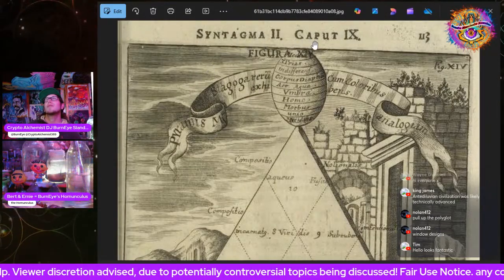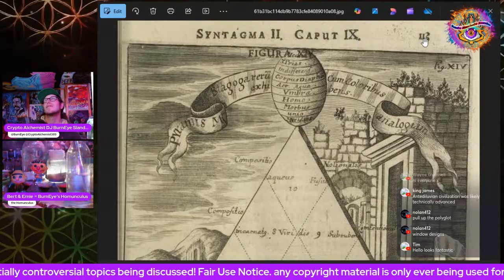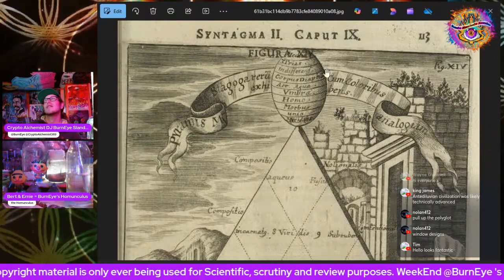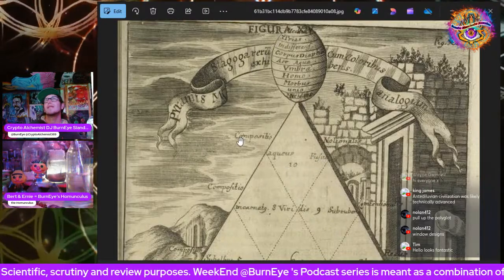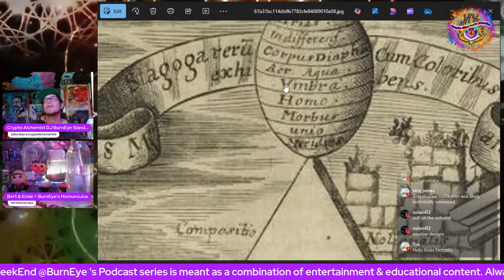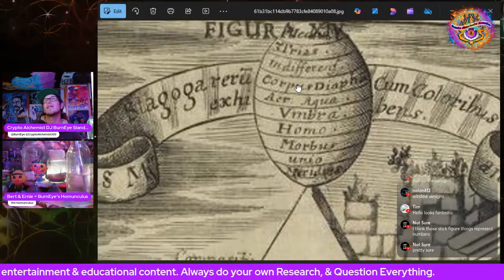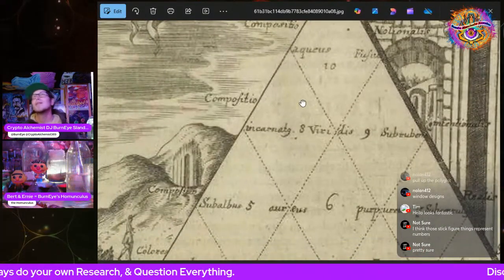Sintagama to Kaput 9? 113. Figure 14. Figure 14. Aqueous Capito. Homo Ibra. Iroquois. Corporate Taifa. I'm slaughtering everything I imagine, but that's okay.